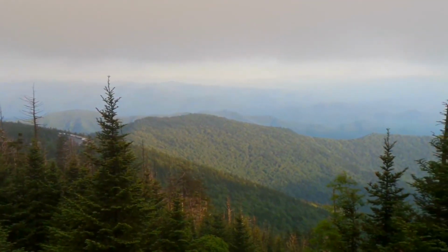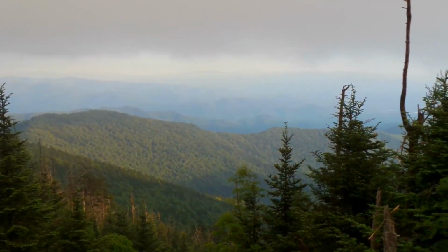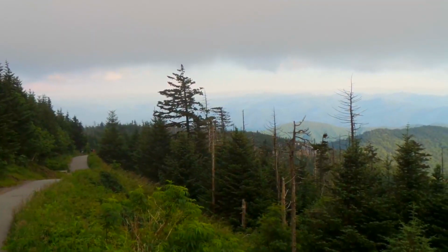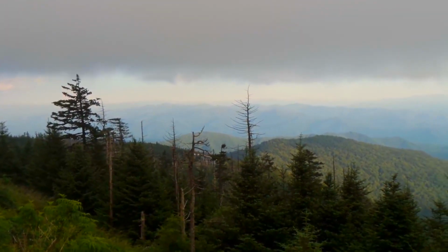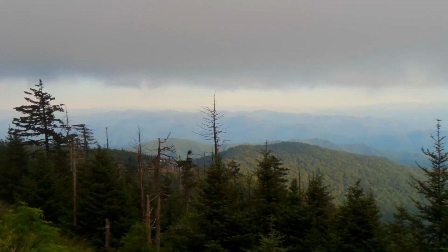The southern Appalachian spruce-fir forest, which covers Clingman's Dome, occurs only at the highest elevations in the southeastern United States, and has more in common with the forest in northern latitudes than with the forest in the adjacent valleys. Clingman's Dome stands prominently above the surrounding terrain, rising nearly 5,000 feet from base to summit.